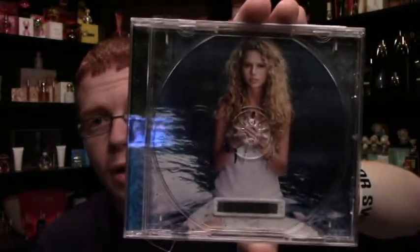There is some stuff I don't have that I wish I did, but we had the Beautiful Eyes case, the Red case, which this is just Red. Speak Now World Tour case, Speak Now. This is the original Taylor case, which when I said the holograph, that picture used to have a holographic version on it.